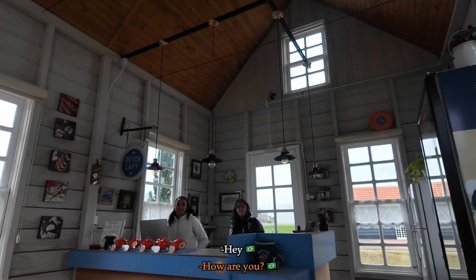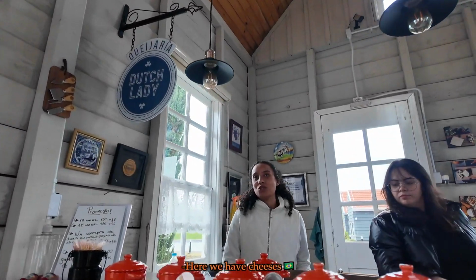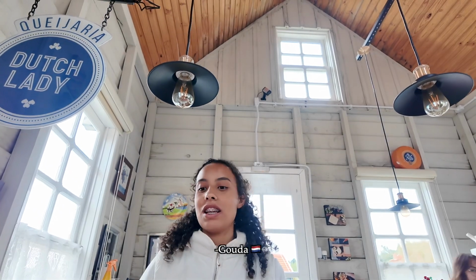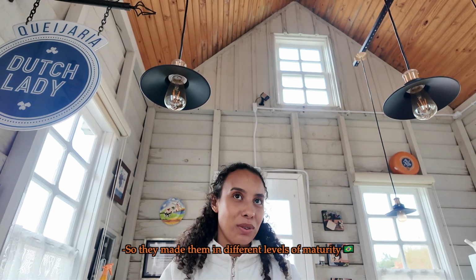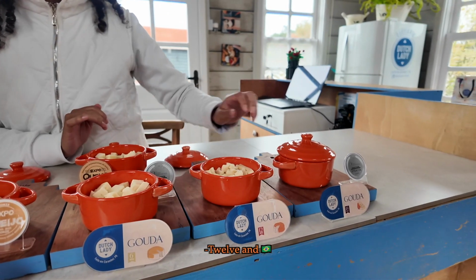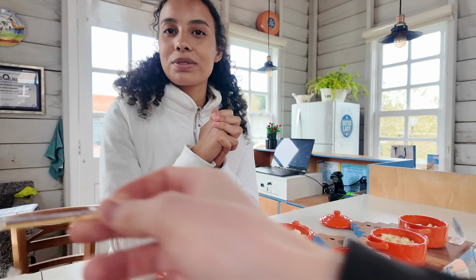Oi. Olá, tudo bem? O que você faz aqui? Aqui são queijos. Ah, queijo holandês. Isso. A gente tem degustação do Gouda. Então a gente trabalha com ele maturado. Nós temos ele com 1 mês, 3 meses, 6 meses, 6 meses temperado com cominho, 12 e 18 meses de maturação. Trying out some cheese.